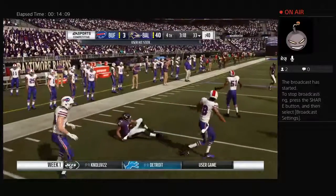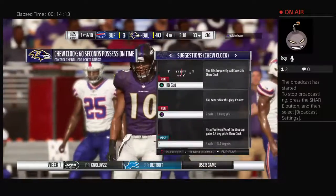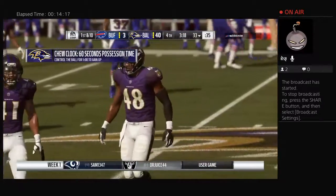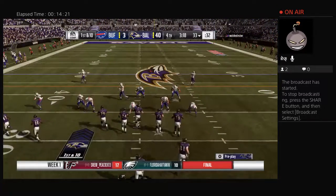Good blocking there, nearly sprung him. As it is, it'll go as a 19-yard return. And now Baltimore gets set to take the field. The outcome of this one, well, we know who's going to win it. It's just all window dressing at this point.